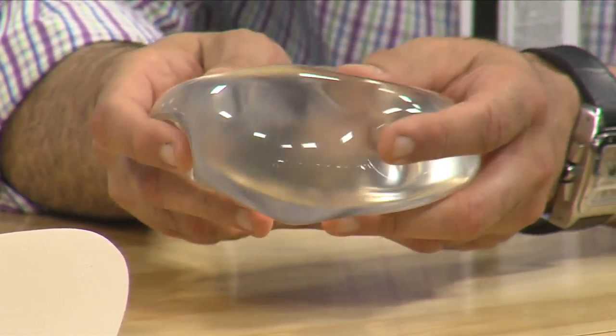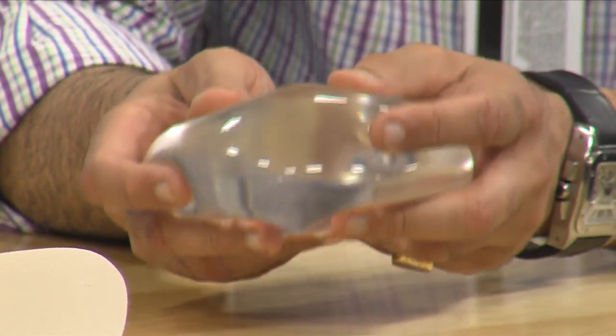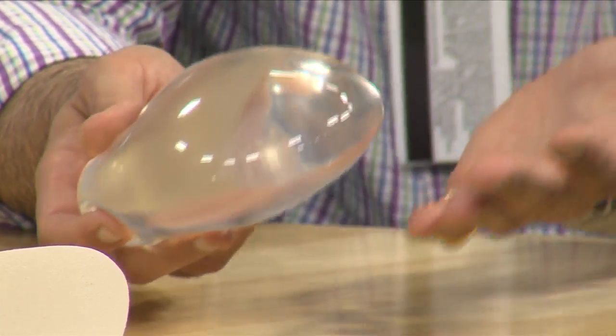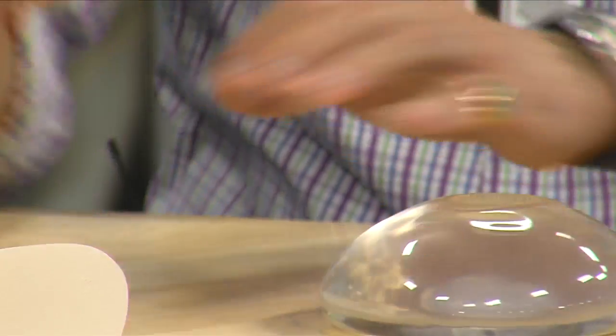And then this one, we actually have a slang name for it: gummy bear. This is a silicone cohesive implant. This is the most up-to-date. If in fact this gets cut or damaged, it just sits there, like the inside of a gummy bear. Okay, got it. These are some of the most common types we're having.